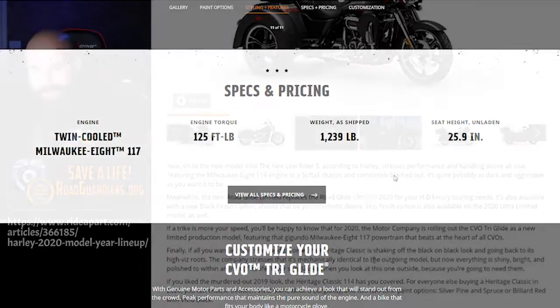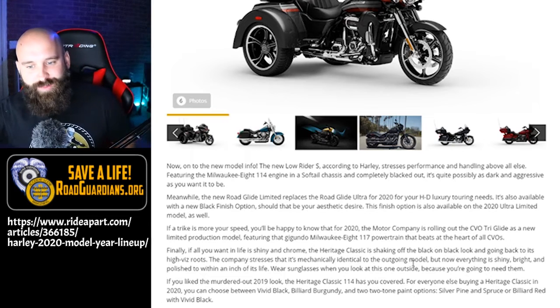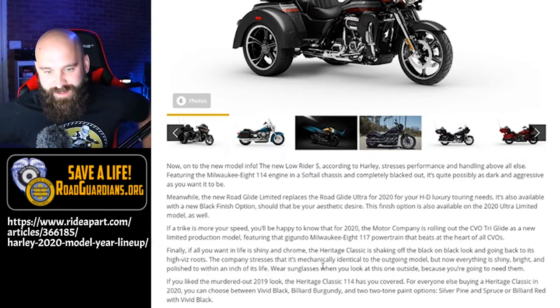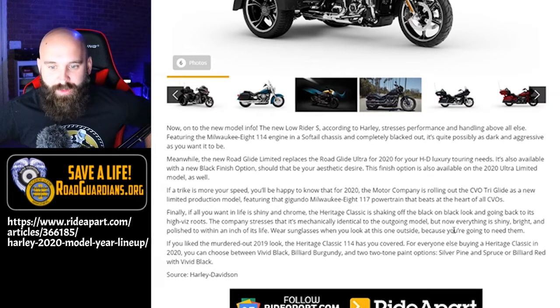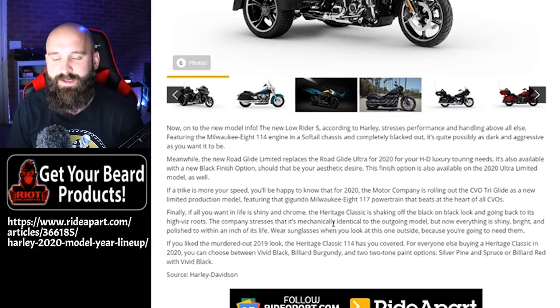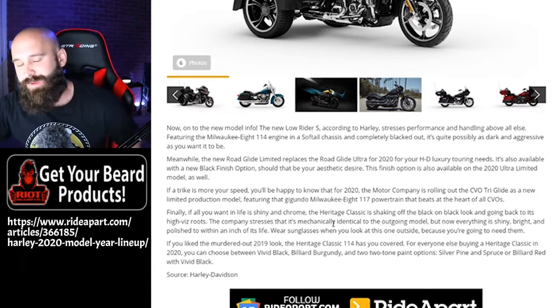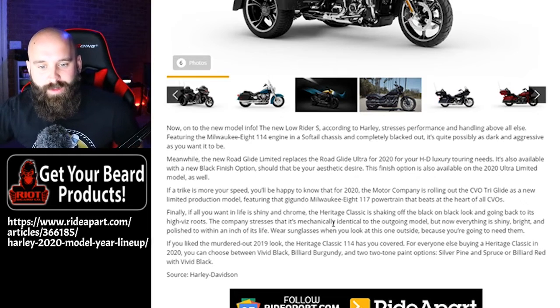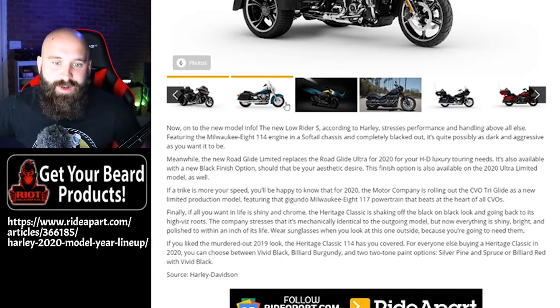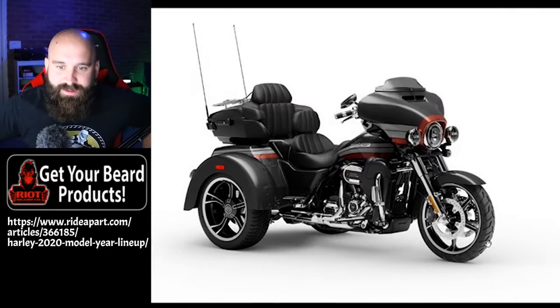So the Heritage Classic is shaking off the black-on-black look, and it's going back to its high-vis roots. The company stresses that it's mechanically identical to the outgoing model, but now everything is shiny, bright, and polished to within an inch of its life. Wear sunglasses when you look at this one outside. So if you like the black-on-black-on-black, you're probably going to want to get something now. If you want to get the chromed-out look for the new bikes, the new Heritage Classic, let's go ahead.